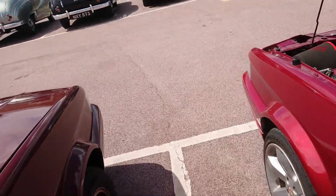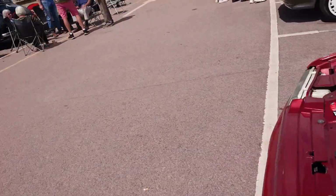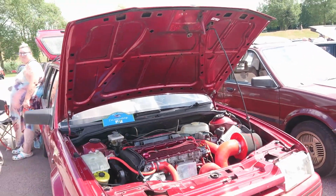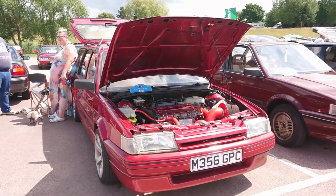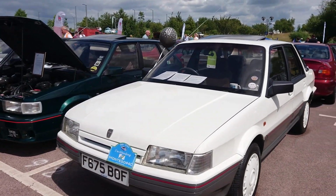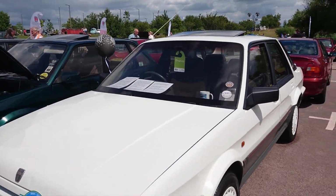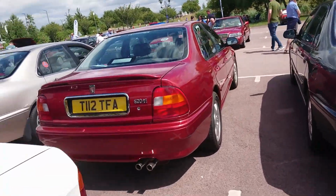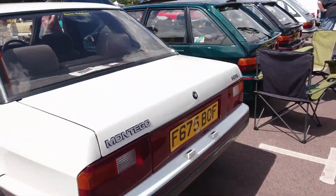We're going to have to be a bit careful here, Viz, we don't get suckered in. Oh, yes, please, a T-Series turbo engine one. That'll be fast, won't it? This is one of the facelifted Montego 1.6Ls. This is a 1989. Very, very nice indeed, viewers.